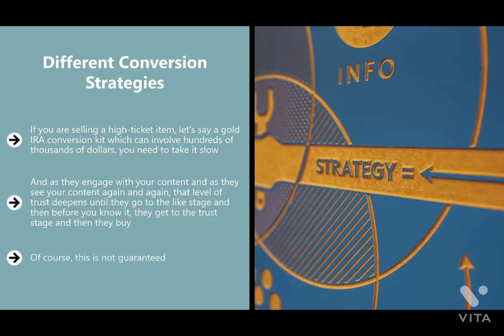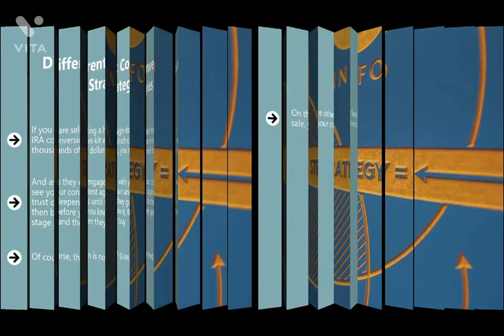Of course, this is not guaranteed. This is not a slam dunk. But you have to get the process going considering the dollar value of the transaction. If you're looking for somebody to transfer their retirement fund worth hundreds of thousands of dollars from one fund to a gold fund that you're an affiliate of, you have to invest in a long funnel that builds trust over an extended period of time.